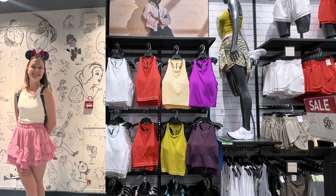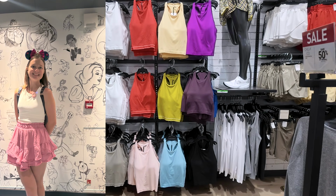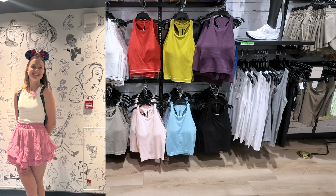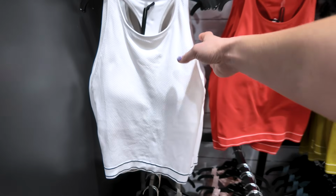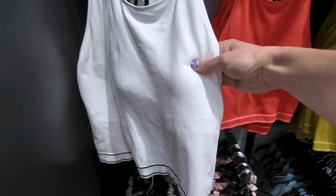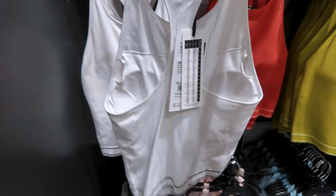What I personally have experience with Kalia are their athletic skirts, their shorts, and these tank tops that they have. I have worn these a couple of different visits. So I have this white one with the black stripes on the bottom. I love these because they have the built-in bra. They're more of a racerback style.